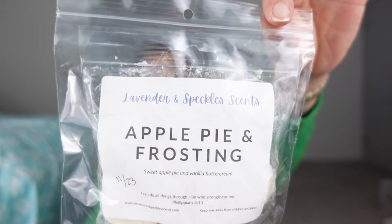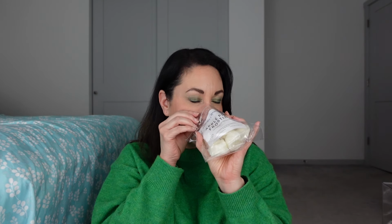And then last one, here we are. We made it. Apple pie and frosting. This is sweet apple pie and vanilla buttercream. Got this in November. I went crazy in November. So that is the last one. I'm gonna take a sniff. This definitely felt like it went faster. Maybe not my best, best video, but faster. Definitely, it's a baked apple with hints of cinnamon. And then you get some of that buttercream. That's a good one.